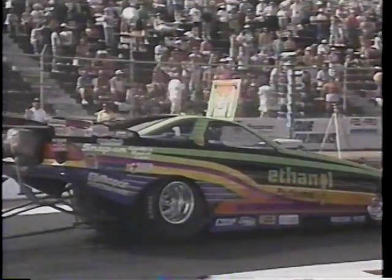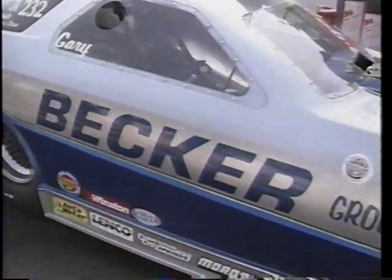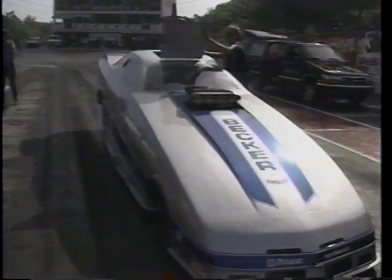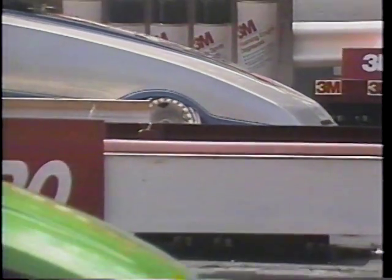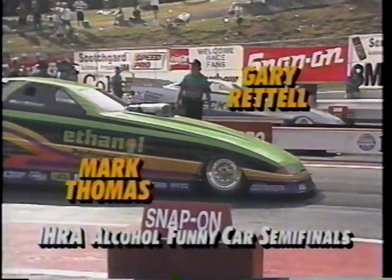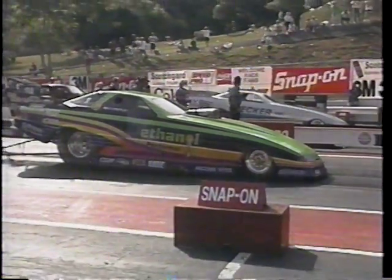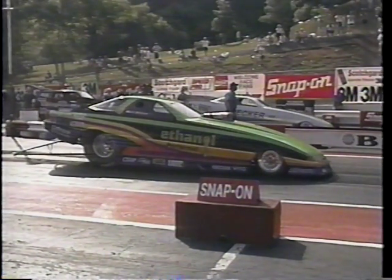Now there's a look at the ethanol performs machine of two-time world champion Mark Thomas from Louisville, Ohio. And there's his opponent, Gary Rattel from Nashville, Tennessee. Well, Rattel going the big cubic inch route, 540. That's big for an alcohol motor. Thomas sticking with the traditional, tried, tested, and proven 526 cubic inch combination. So Thomas is going to have to be a little bit slicker, wind it that much higher, be that much better off the start line.